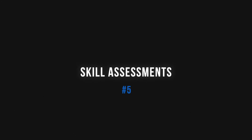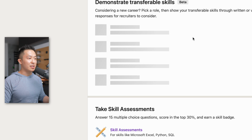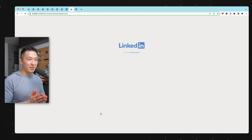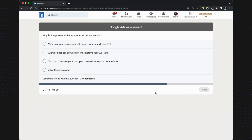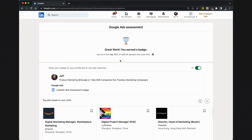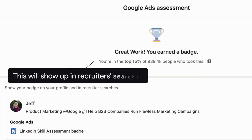LinkedIn feature for job seekers number 5 is skill assessments. On your profile, scroll all the way down to skills, click on demonstrate skills, and then skill assessments. Each assessment has 15 multiple choice questions. I actually took a few myself, and if you score in the top 30%, you receive a skill badge. And you also start to rank higher than your peers with the same skill when recruiters search for that skill.